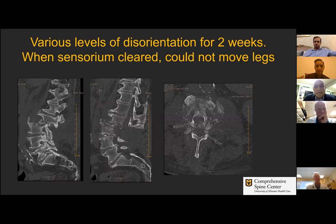However, over the next 2 weeks, he was in and out of various levels of mental orientation, and we could not get good neurologic exams on him from day to day. And it was not clear whether that was due to his somnolence or whether he was developing dementia. And when he finally woke up, it was clear that he was paraplegic. He could not move his legs. And that is what prompted us to obtain this CT scan.